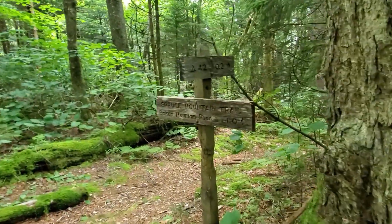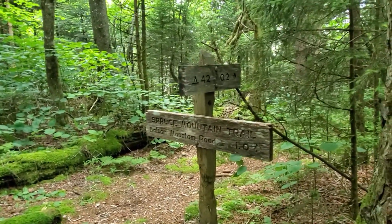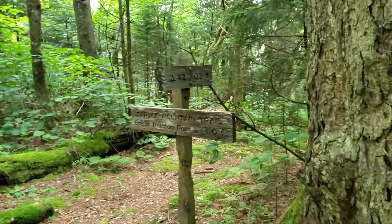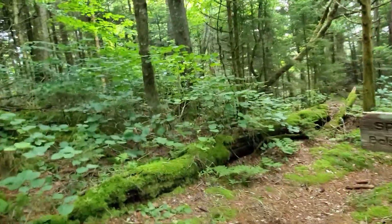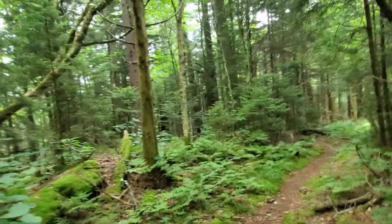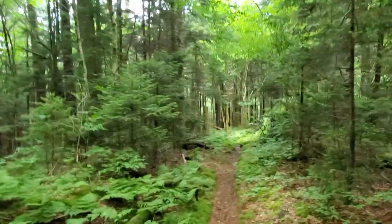Okay, we have made it. My watch says almost 1.1, but it's 1 mile. And then, as you see, we're just taking a turn here to Campsite 42, which is 0.2. Looks like it might be a little downhill, so we should be there shortly. It is such an enchanted forest.